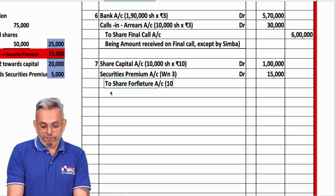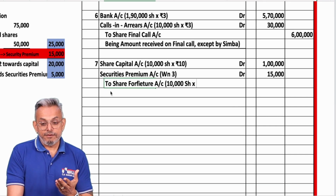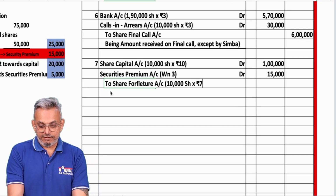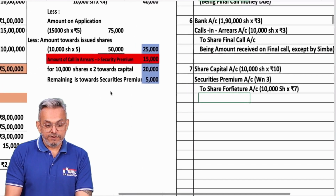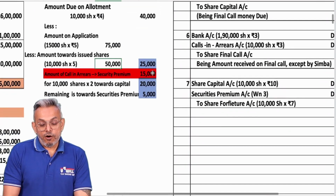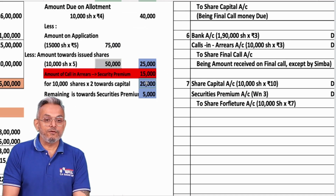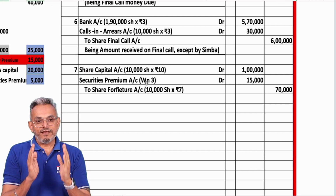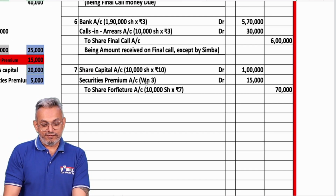So we have received for 10,000 shares, rupees how much? On application we received 5 per share, and on allotment towards capital we received 2 per share, that is rupees 70,000. Now I'll explain this in detail. See, dear students, on application we received 50,000, that is rupees 5, and of the 25,000 which we received in advance, 20,000 was towards capital. So this 50,000 plus this 20,000 is 70,000. That is, 5 rupees on application and 2 rupees on allotment towards capital, 7 rupees per share we have already received and forfeited, and this amount we transfer to share forfeiture account.